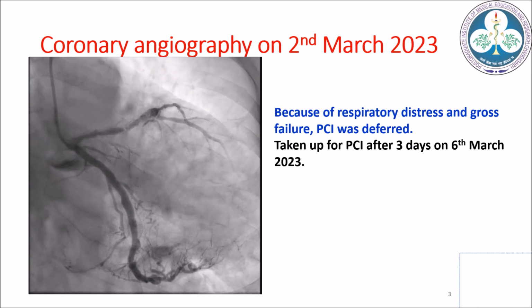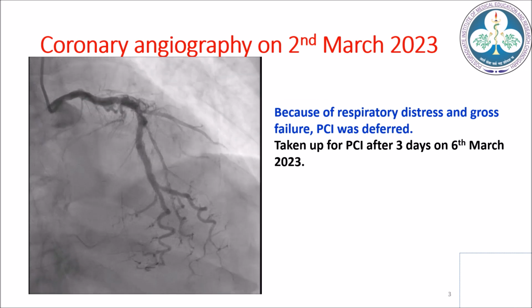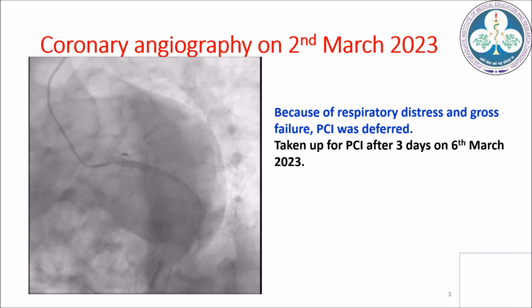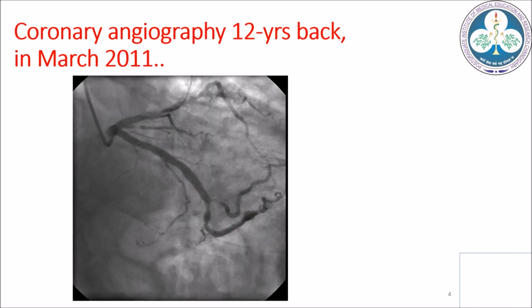Because of the respiratory distress and the gross failure, PCI was not done, and he was again taken after 3 days following the stabilization for the PCI on 6th of March this month.